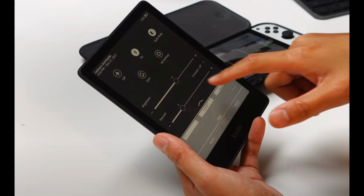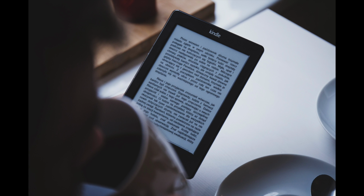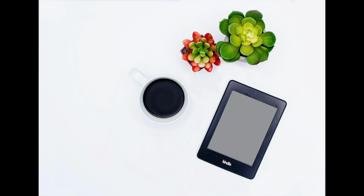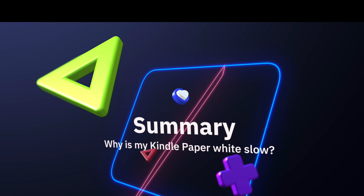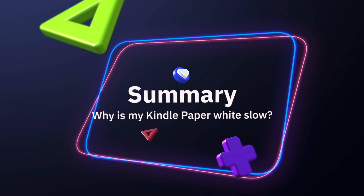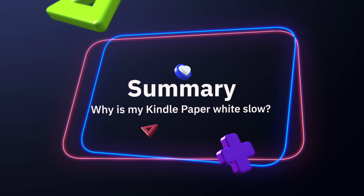If any of the previous steps didn't help, check to see if there are updates available for your Kindle Paperwhite. Normally it should do the updates automatically, but sometimes the update will fail if you don't have a stable internet connection. Summary: overall, the Amazon Paperwhite being so slow is usually the result of an older model that is not updated or not upgraded.